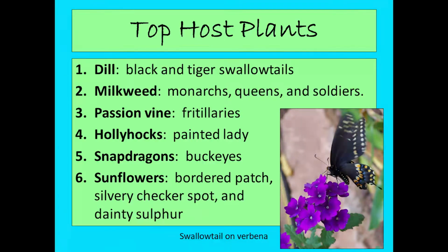Now some people say, but I want my dill, I'm going to use it for cooking. That's fine. Plant a couple plants for the caterpillars and the rest for you, and then as you see them getting on your dill, you can move them to the other one. I just snip off a little piece and put it over there on the other, and they get over there on their dill and not on mine.